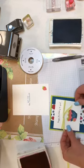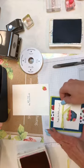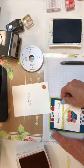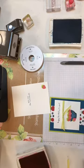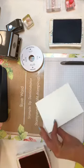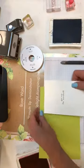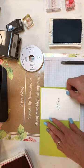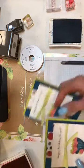Just gonna layer that right there. And that was a little crooked, so let's make sure I got that straight. Looks about right. There's the front of my card. I'm just going to open it up. And since I already stamped that, just lay that down. And I got red ink on the front of that one. There you go. And see, I did get a little red ink there.